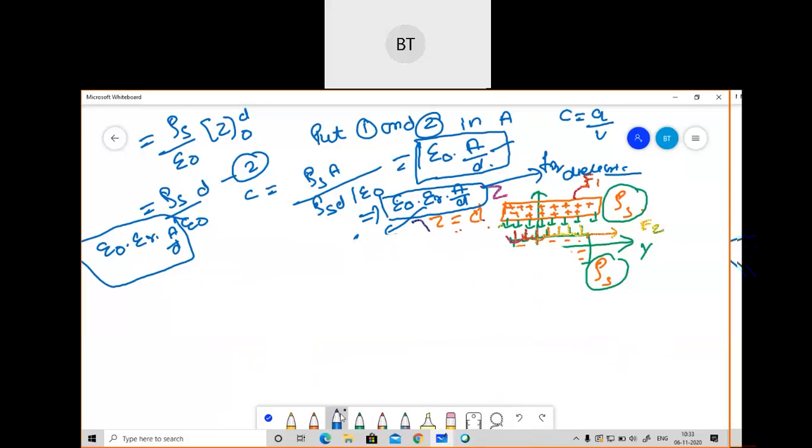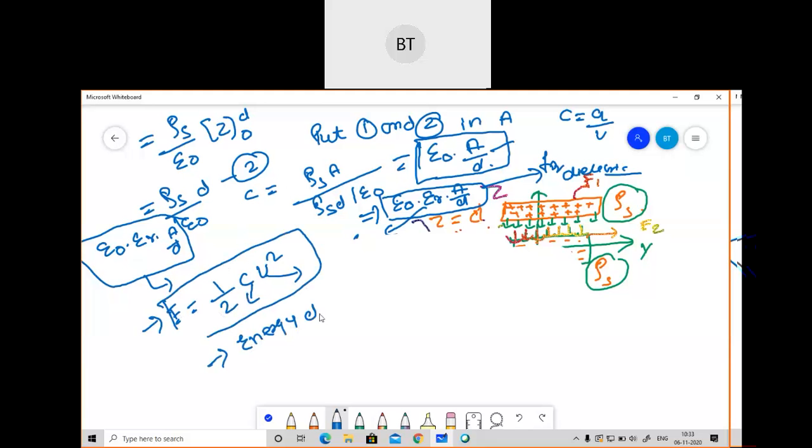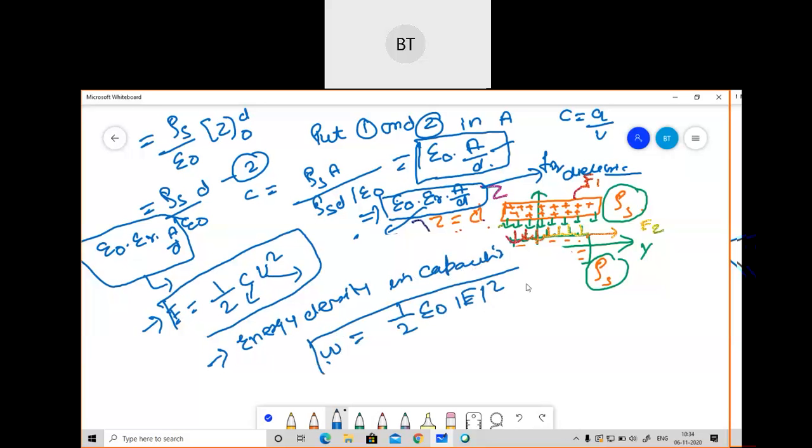One more thing I forgot here. Suppose this is the capacitance due to two parallel plates. If they ask you what is the energy stored in those capacitors, one formula is there: E is equal to 1/2 CV square, where C is the capacitance and V is the voltage between them. And if somebody asks you how to calculate the energy density, for density we represent it by W, and you have to apply this formula. So I have told you three formulas.